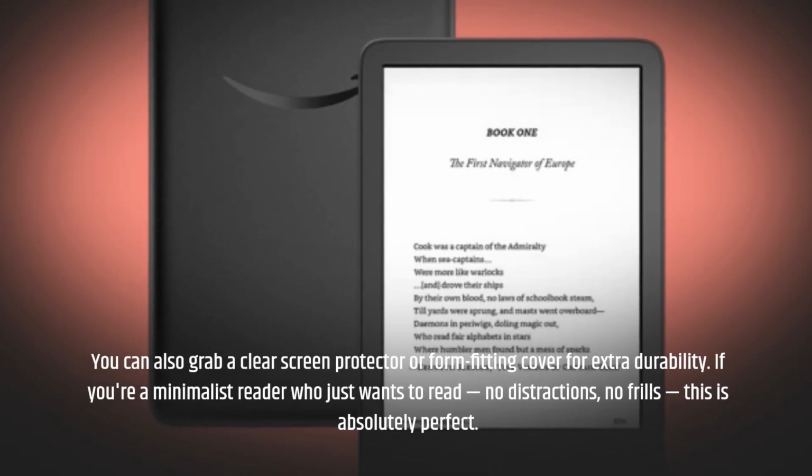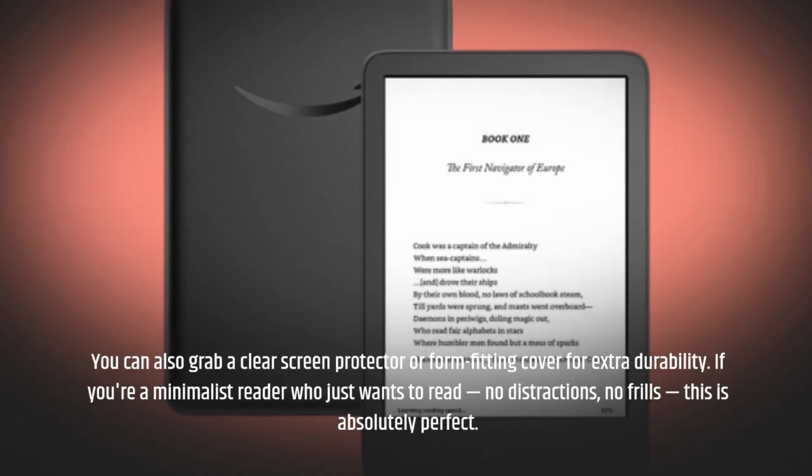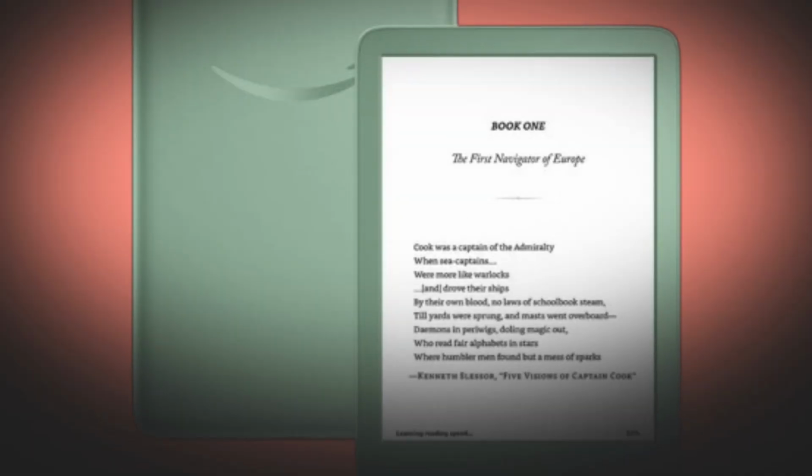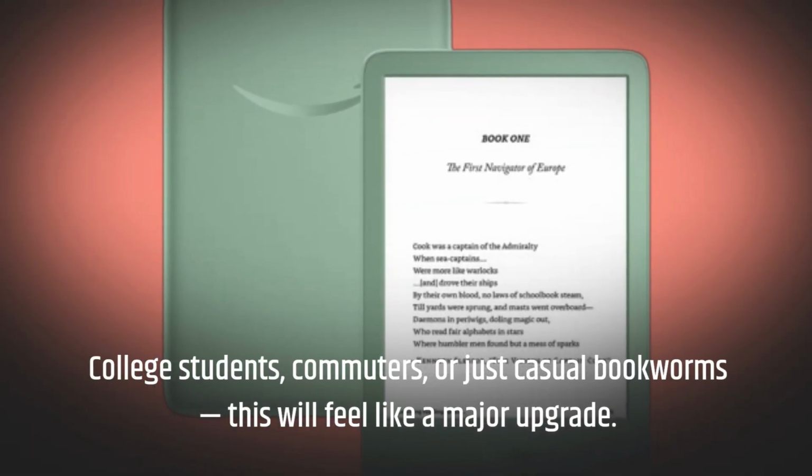If you're a minimalist reader who just wants to read, no distractions, no frills, this is absolutely perfect. College students, commuters, or just casual bookworms, this will feel like a major upgrade.